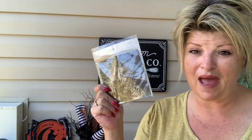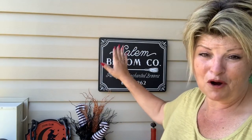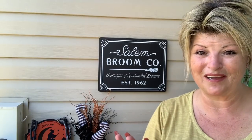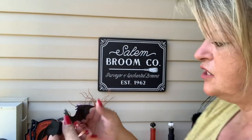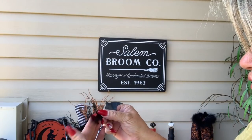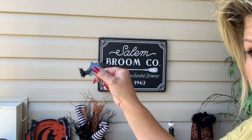There's some 3D bats. They actually got little adhesive to them, and I thought it'd be perfect to kind of go around this. I cannot wait to see what it's gonna look like. Okay, so let me go ahead and get that up and we'll see what it looks like. Okay, all right, y'all, these come like this, and they're actually meant to kind of bend, you know, like this here, where it gives more of a 3D effect, if you will.